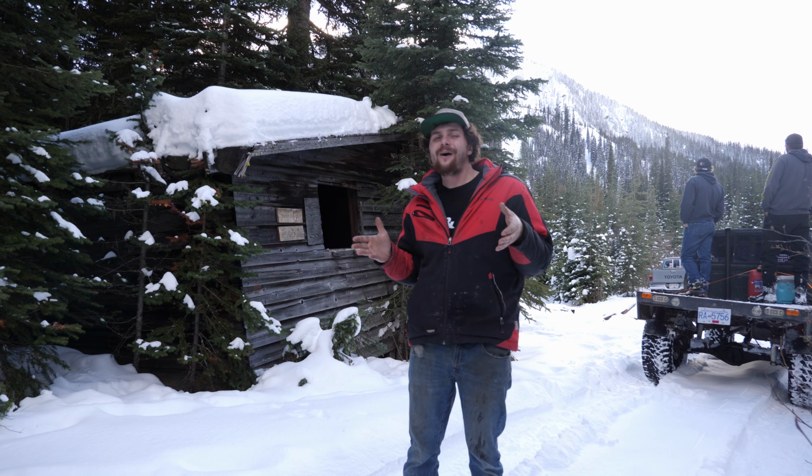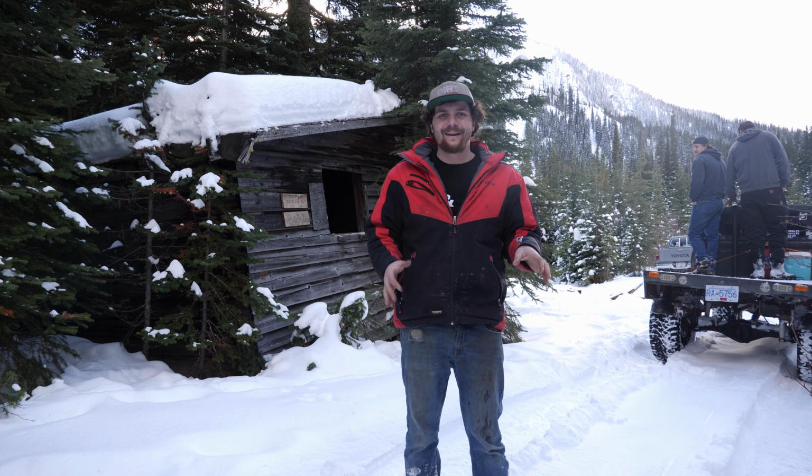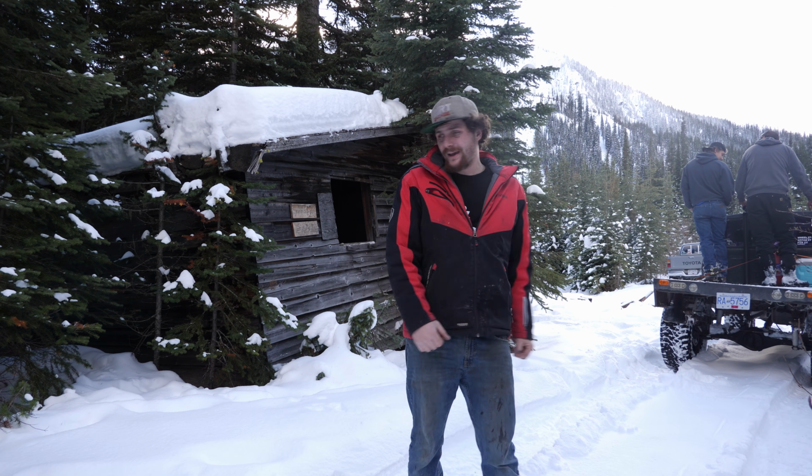Alright, so we're cruising along, and the snow is just getting better and better. In fact, we're starting to get a little bit stuck here and there. But we came across this really neat, really old, barely clinging to life cabin. Yeah, let's check it out.